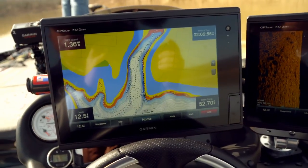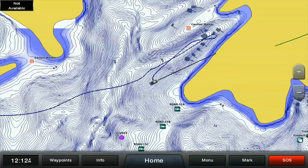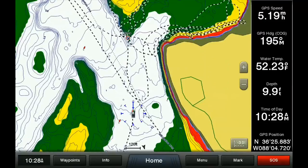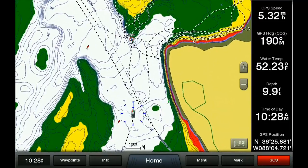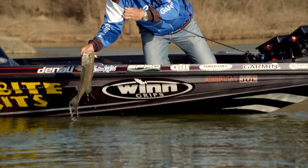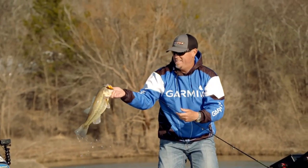The mapping is incredible now. We've got tons of lakes that are in HD 1 foot contours. You can shade those contours to different color zones so you can target the depths that you want to target a lot more efficiently. But there's so many things that the Garmin units do now.